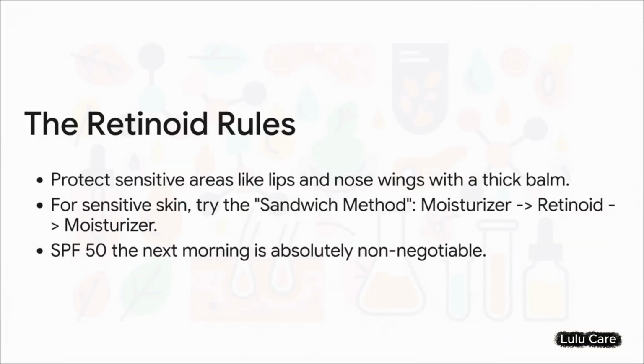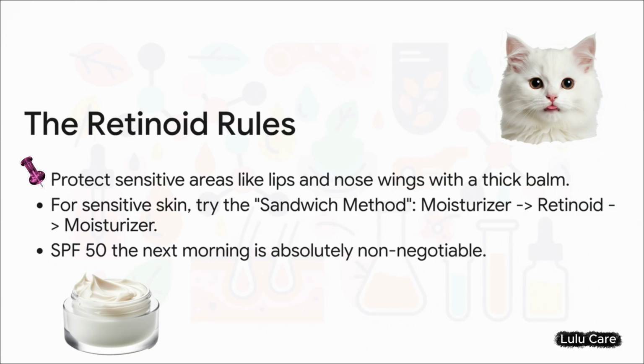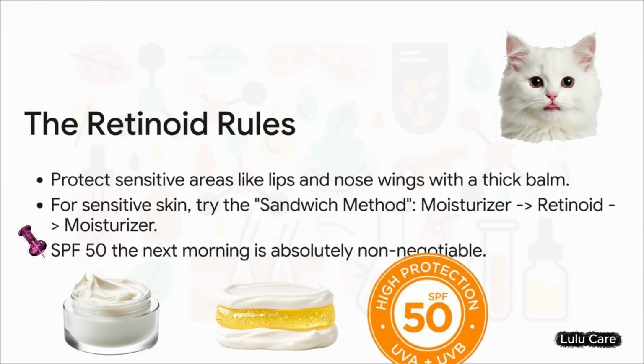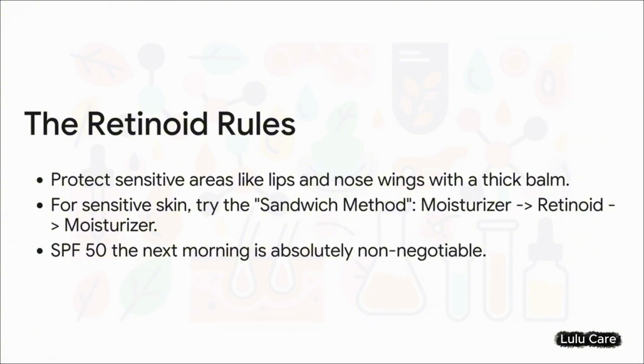And for all of you starting your vitamin A journey, here are three pro tips that will make your life so much easier. First, protect the delicate areas around your eyes, the corners of your nose, your lips, with a little bit of a simple balm before you apply. Second, if your skin is sensitive, try the sandwich method. It's this brilliant hack where you put moisturizer on first, then your retinoid, then more moisturizer. It gives you a buffer against irritation. And third, I know I'm repeating myself, but it's that important, SPF 50 is your new best friend.